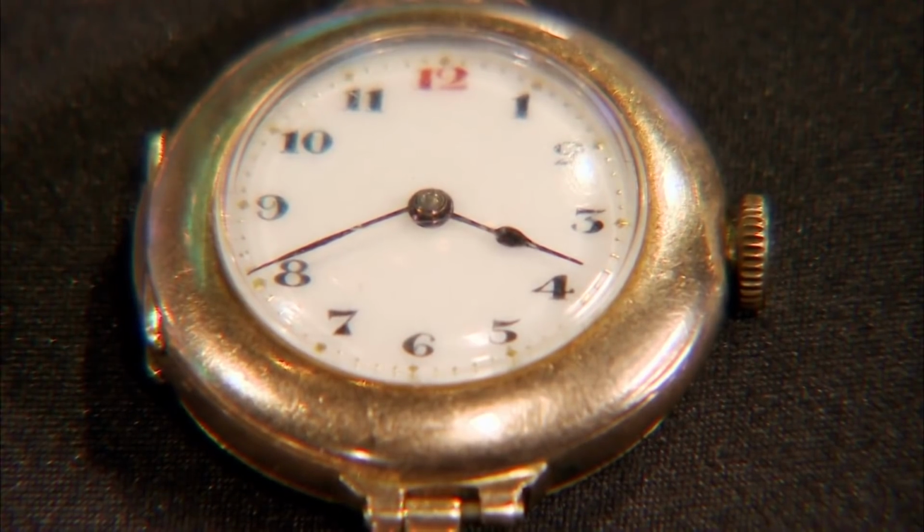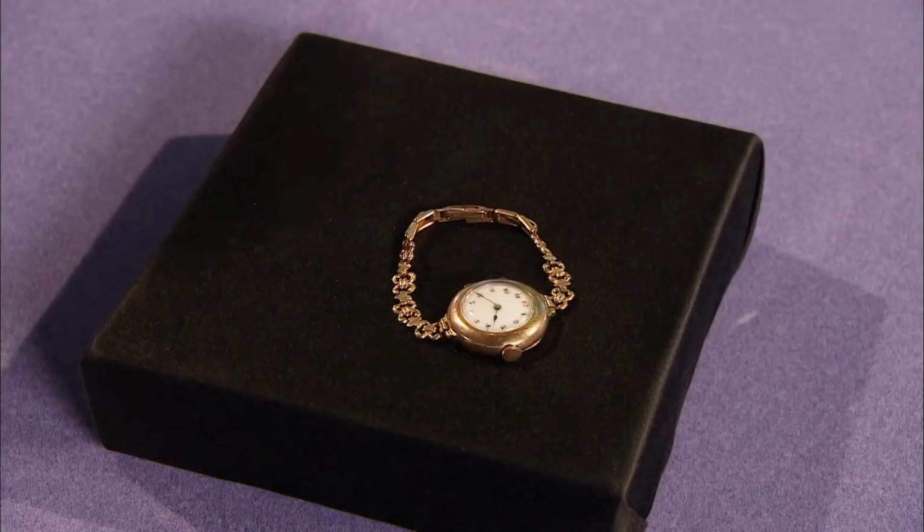And why are you selling it? It's too old-fashioned, so it's just kept in a drawer. So you decided to sell it? Yes. You decided or the family decided? Well, it's my mother's watch because it got passed to her from her mother, but I'm here on her behalf. Selling it for her? Yes.